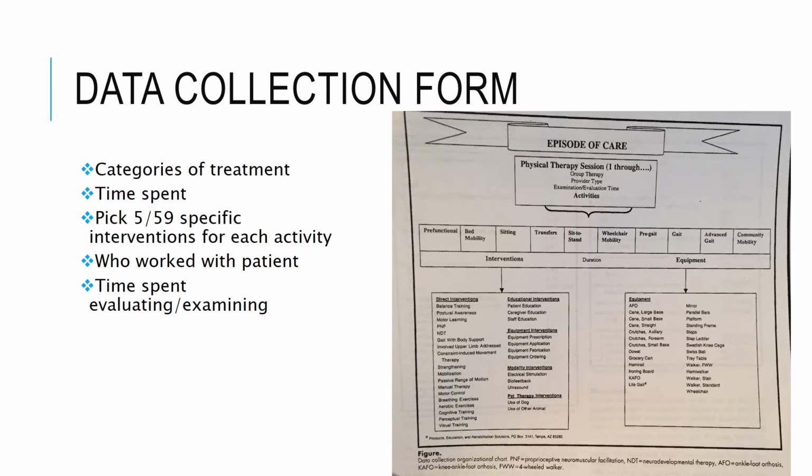Now on your screen you see part of the data collection form that was used during this study. There were categories of treatment. There was also time spent with the patient. They had to list who worked with the patient that day and the time spent evaluating and examining the patient. They were also able to pick 5 out of the 59 specific interventions for each activity. Some activities included pre-functional, bed mobility, sitting transfers, sit-to-stand transfers, wheelchair mobility, pre-gait, gait, advanced gait, and community mobility.